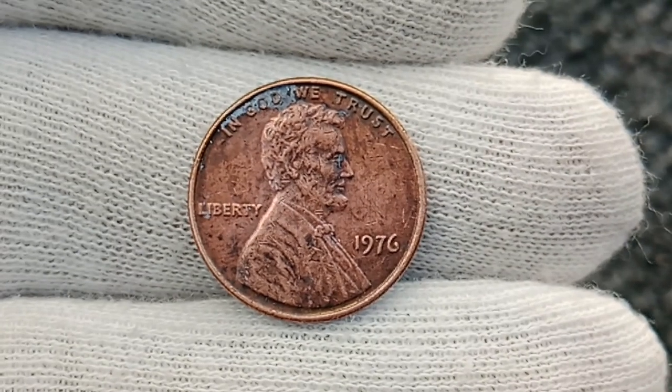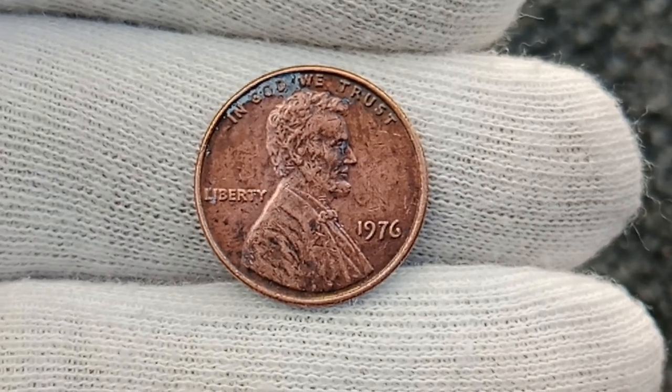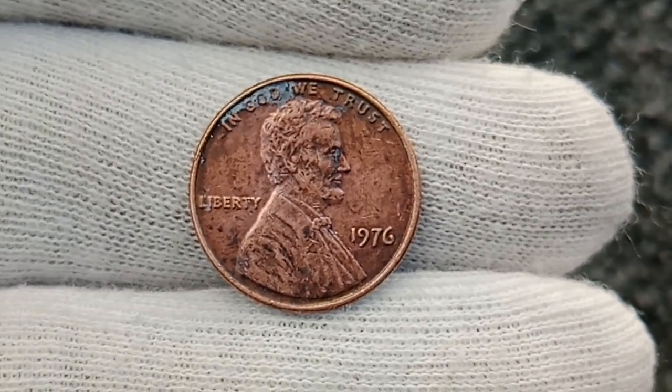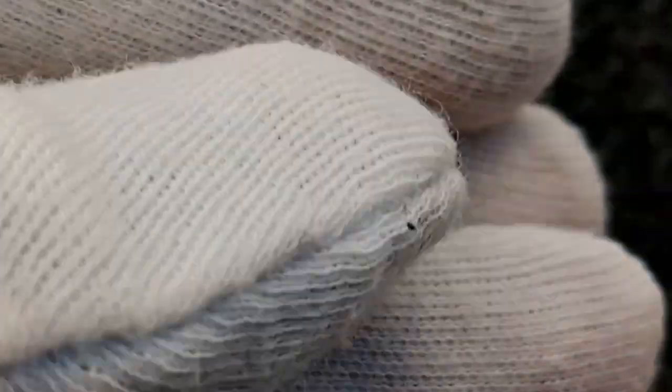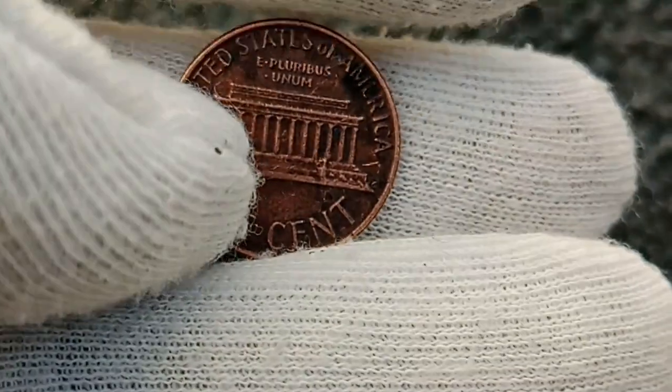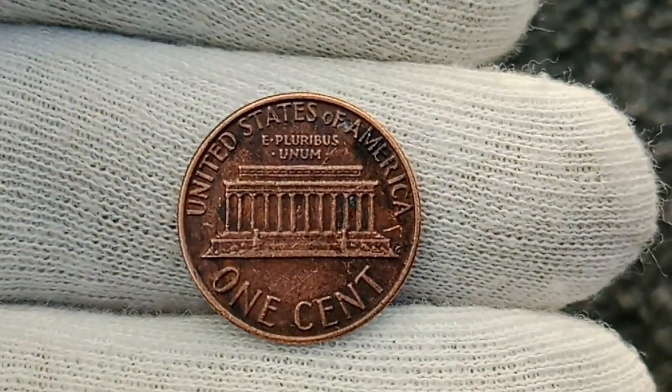Next, the 1976 1-cent USA coin. If you love hunting for rare and valuable coins, or if you just enjoy learning about the amazing history behind US currency, you're in for a treat today. We're going to talk about a coin that many people overlook, the 1976 US penny.